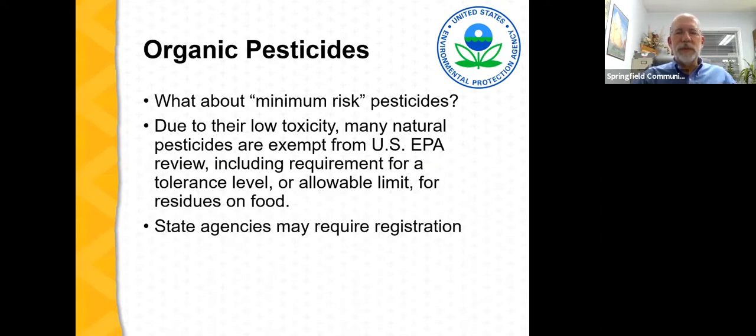Now, even with this situation in place at the federal level, there is the possibility that state agencies may require registration of these minimum risk pesticides. Remember that in many cases, state agencies are actually allowed to have regulations that are more severe than federal regulations. Some states have retained that right. And we have to keep that in mind when we think about the use of these minimum risk pesticides.